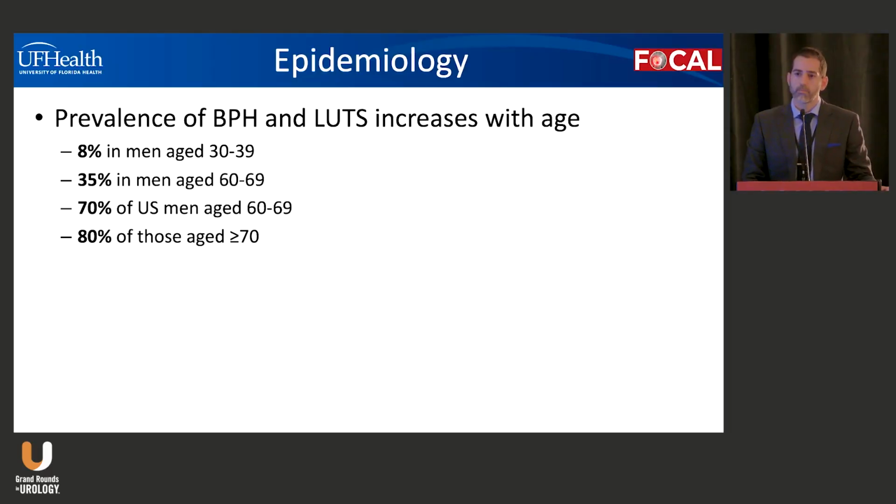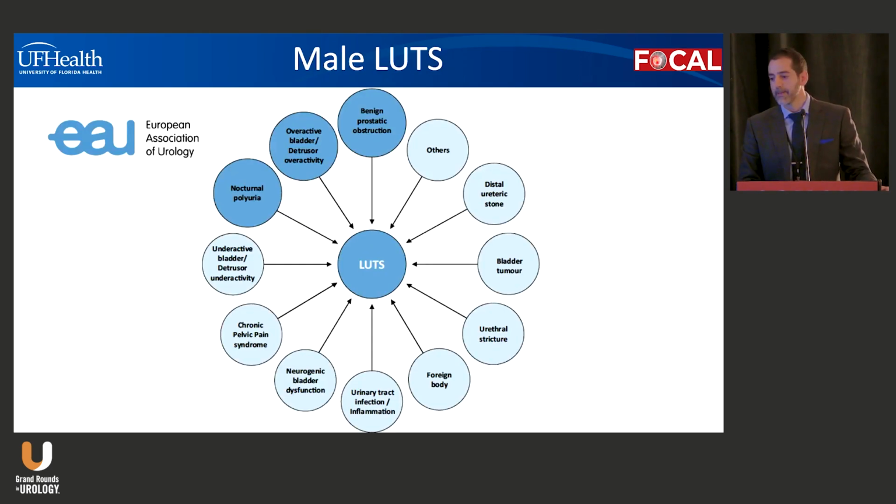So BPH is a very prevalent disease with an ever-growing population and fewer urologists out there to help these people. BPH is incredibly common and is going to become more and more common. And so this is something that every physician who treats people with prostates, and certainly us urologists, are going to have to be dealing with more and more.